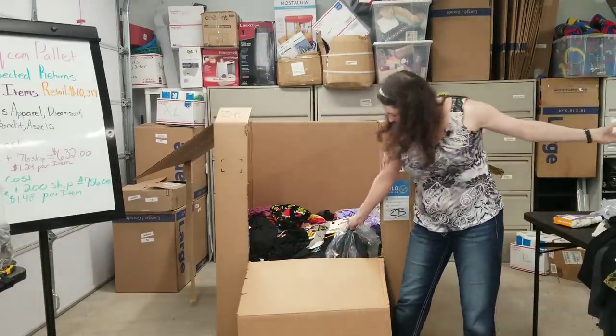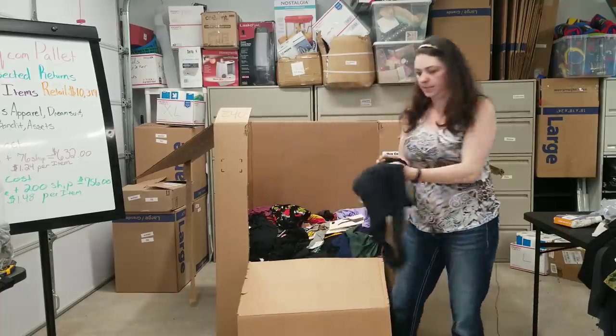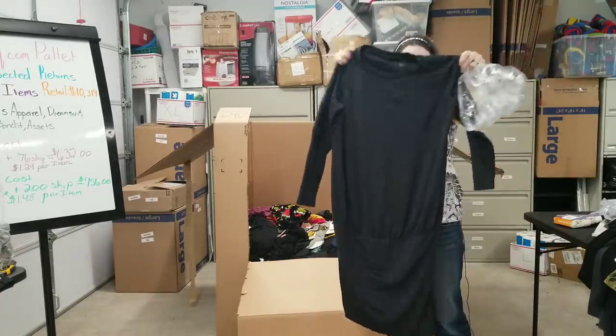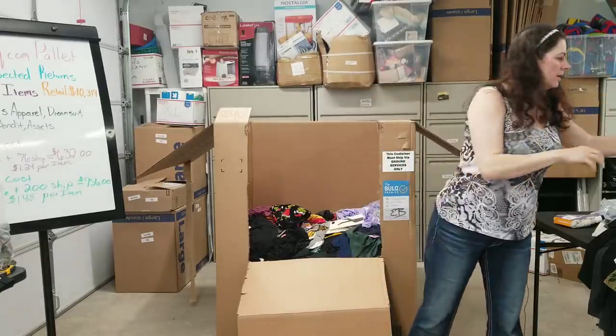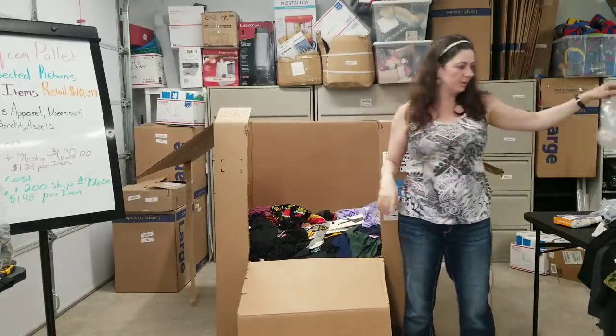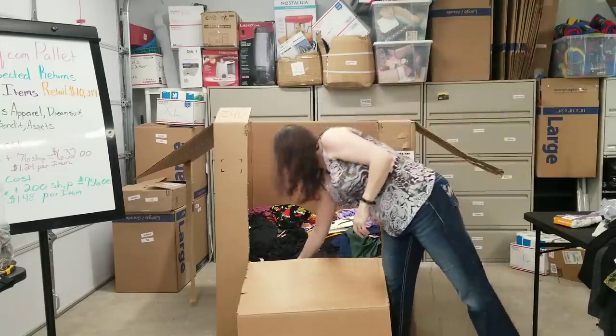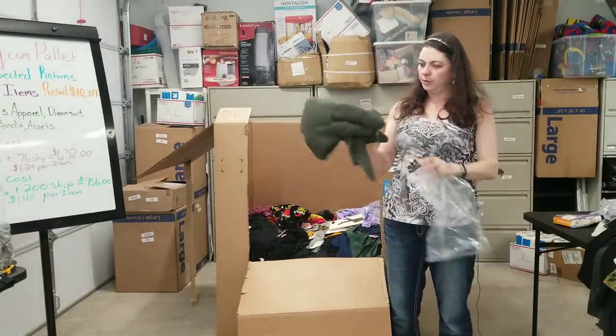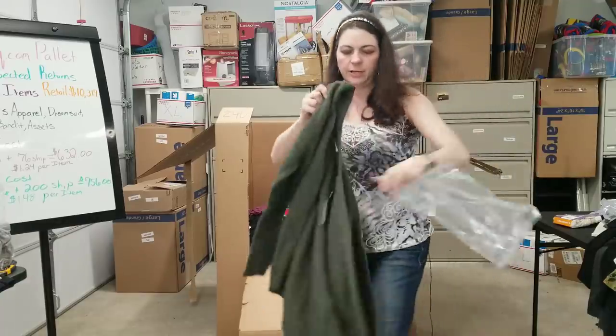All right, that had boots in it. What is this? Oh, one of those maternity sweaters. And a lot of times I'll keep these too to put the item back in to protect them, or I'll rebag it in a nicer thing. Here's a green sweater cardigan.